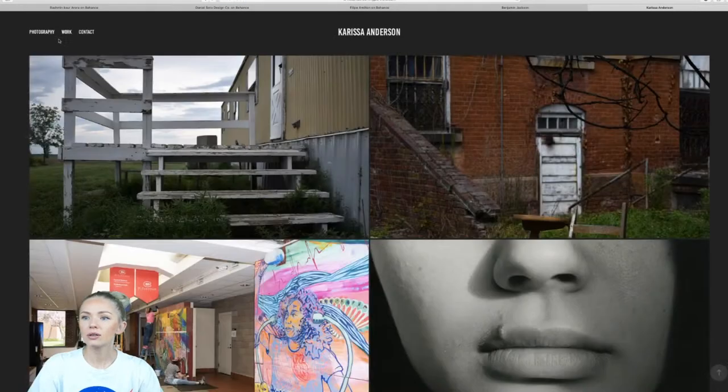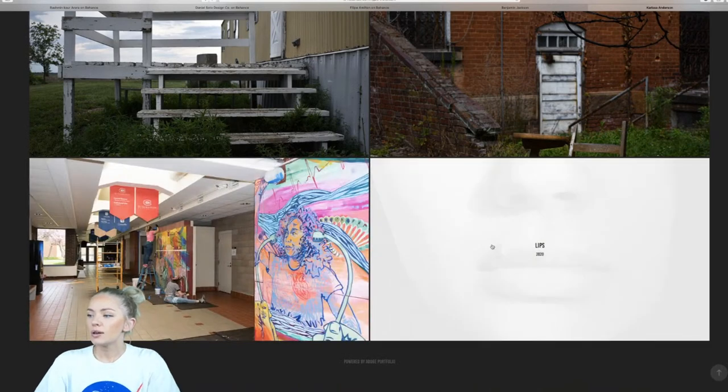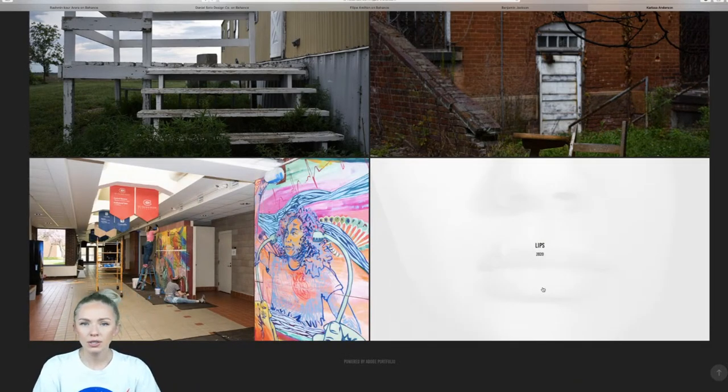All right, let's take a look at photography and let's take a look at your mural. I think in your lips project, it would be really nice to have a little bit more description and to know what your thoughts were behind this, except for that lips are soft and elegant. I'm sure that there are different things that you thought while creating the project. What is the purpose for it?